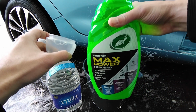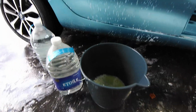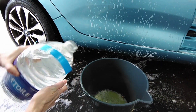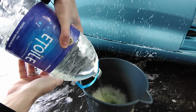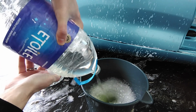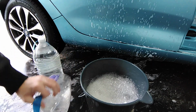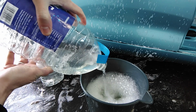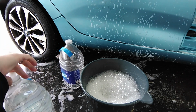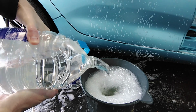You see, a third of the bottle gone. That sucks. The best part is just putting in your own hot water, and then you can have the best car wash ever. Because at these stations, you just don't know what they put in it. Often it's very weak and it doesn't perform well. But if you do it like this, then you always have the best ingredients and your favorite brands with you.